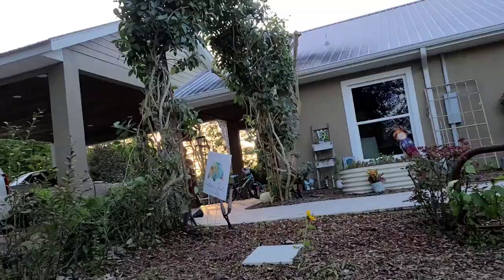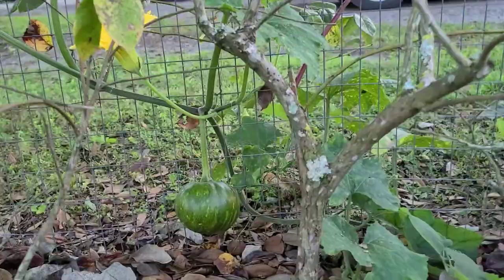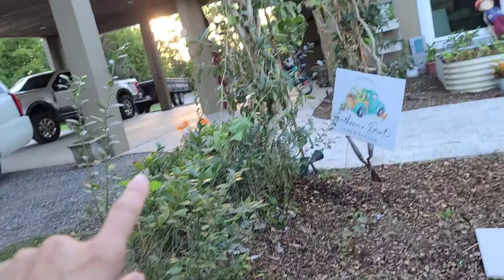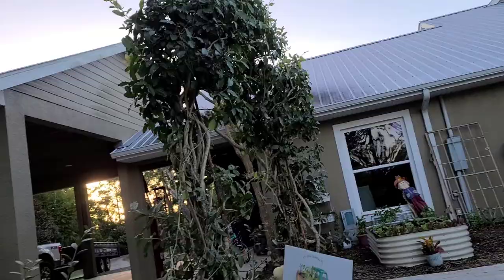We do have a Seminole pumpkin growing along this fence right here. And there's one of our pumpkins. And I keep training it along the side there. We do have some vines that are starting to come in here. Originally I wanted it to grow up this arch here, but we decided to trim it back a bit. So we just kind of pulled it down and let it come this way.